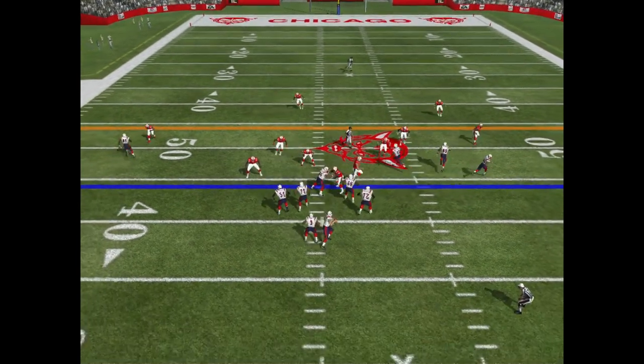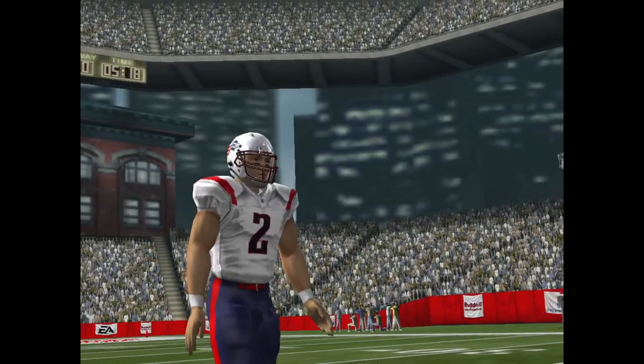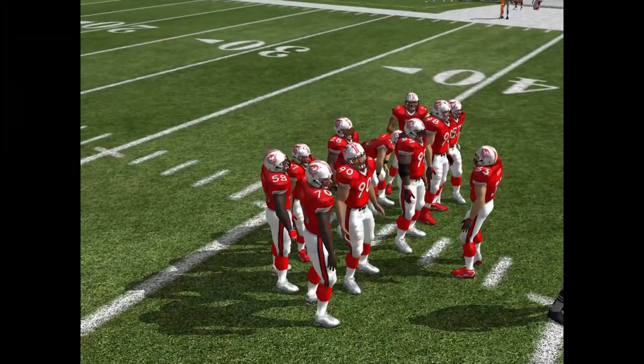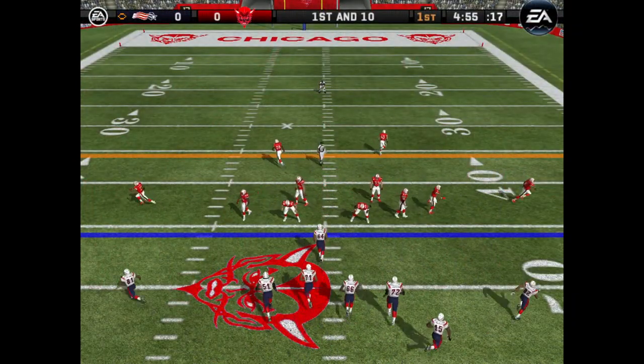The visiting team come out in the bunch formation. They'll pass on first down with the throw, and the catch is made. Johnny has such a quick release, and the ball is out before anybody knows what's happening. That makes it hard for him to be sacked, and it gives the defenders less time to react. First and 10. Ball on the 46-yard line.